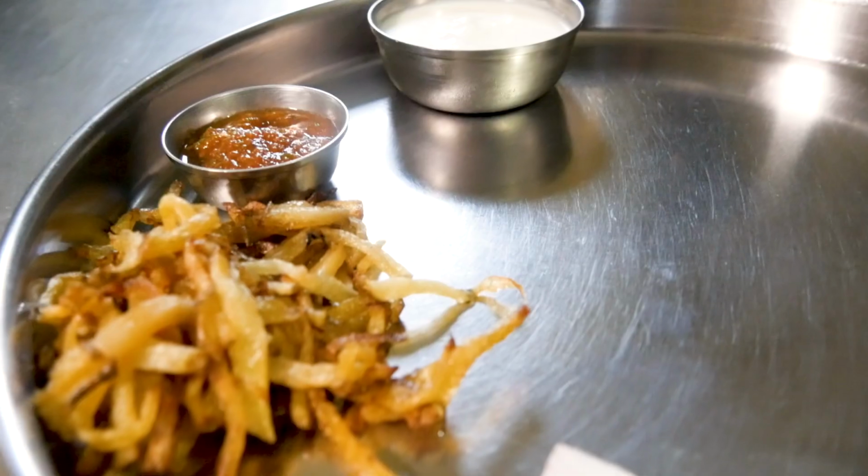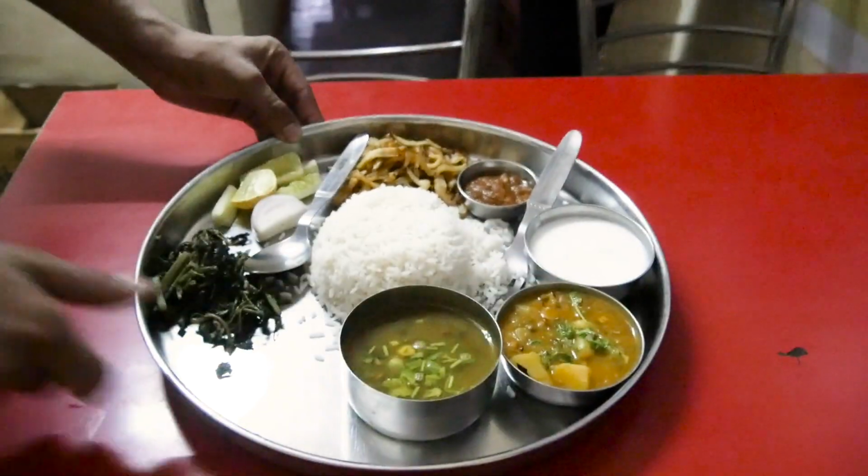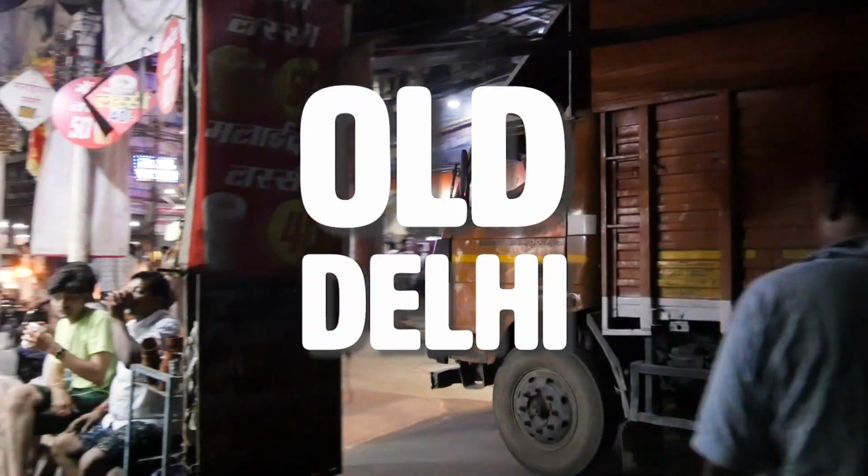Thali, a Hindi word meaning plate or tray. Thali is a method of serving food where you're given a variety of sauces, breads, rice, sweets, and other tasty bites. It's like every type of dish you could dream of, all crammed into one beautiful plate. Today I'm here in Old Delhi, and we're gonna be sampling some of Delhi's most authentic thalis.